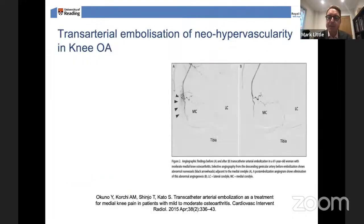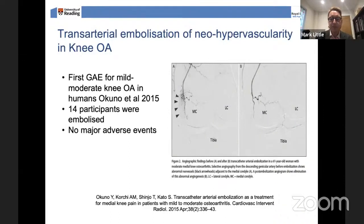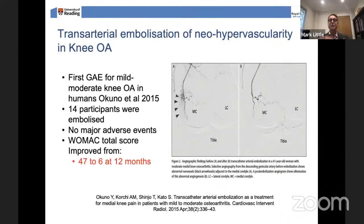The first paper for GAE in humans was in 2015 by Kunu, who, like Dotter, is very much the father of MSK embolotherapy. And you can see from this image from his paper, you've got the hypervascularity in the medial compartment here, which following embolization has gone. They embolized 14 patients, no major adverse events, and there was an improvement in WOMAC.